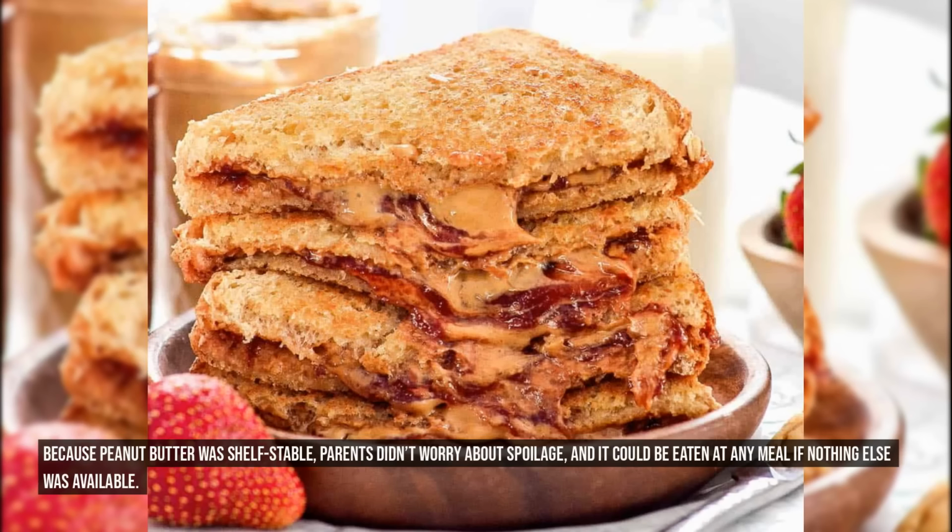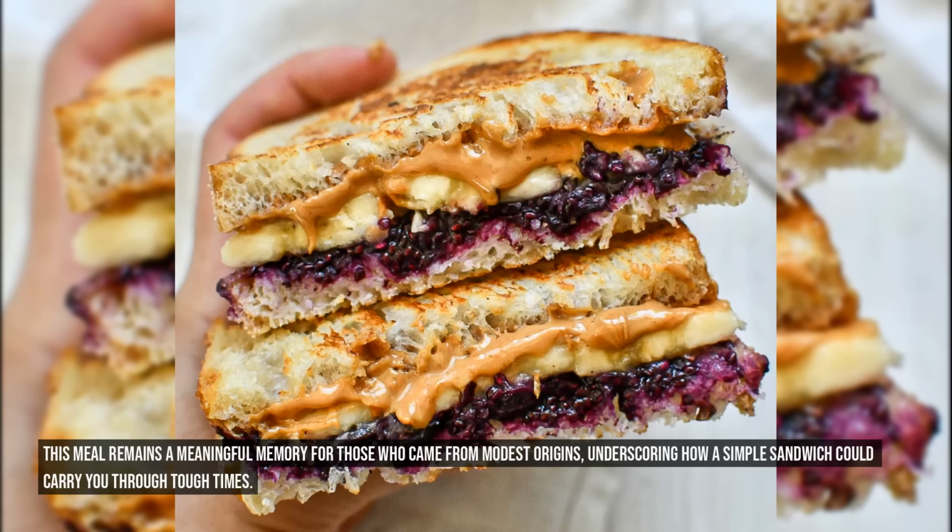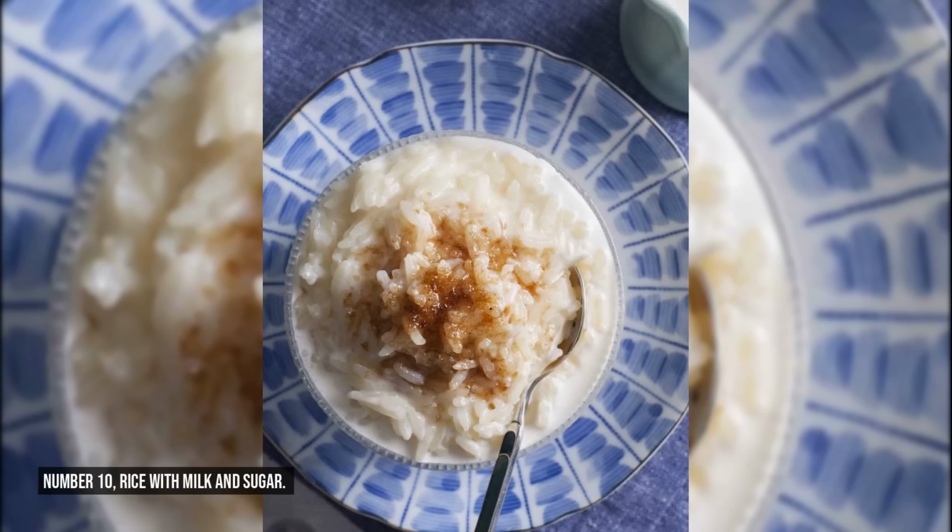Because peanut butter was shelf-stable, parents didn't worry about spoilage, and it could be eaten at any meal if nothing else was available. Vintage commercials from the 1970s promoted PB and J in playful ways, but for many families, it was far from an occasional treat. It was a regular fixture. This meal remains a meaningful memory for those who came from modest origins, underscoring how a simple sandwich could carry you through tough times.